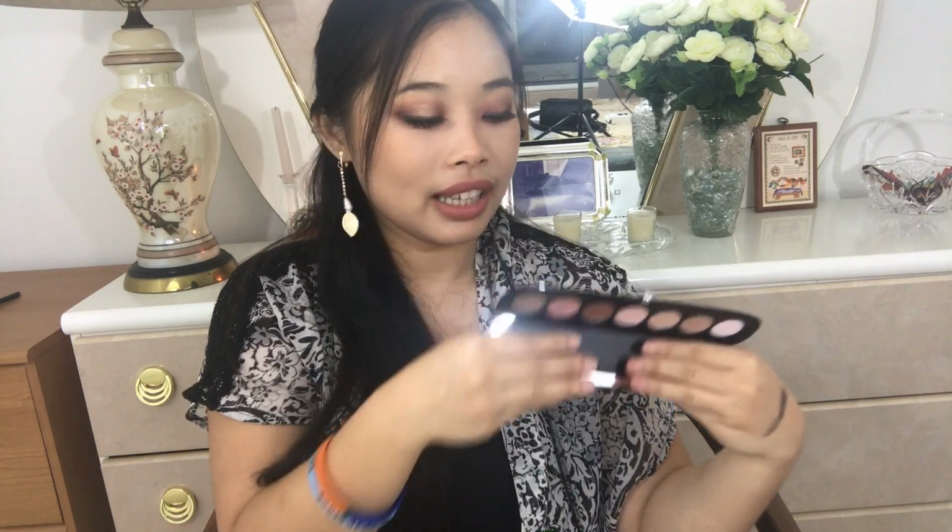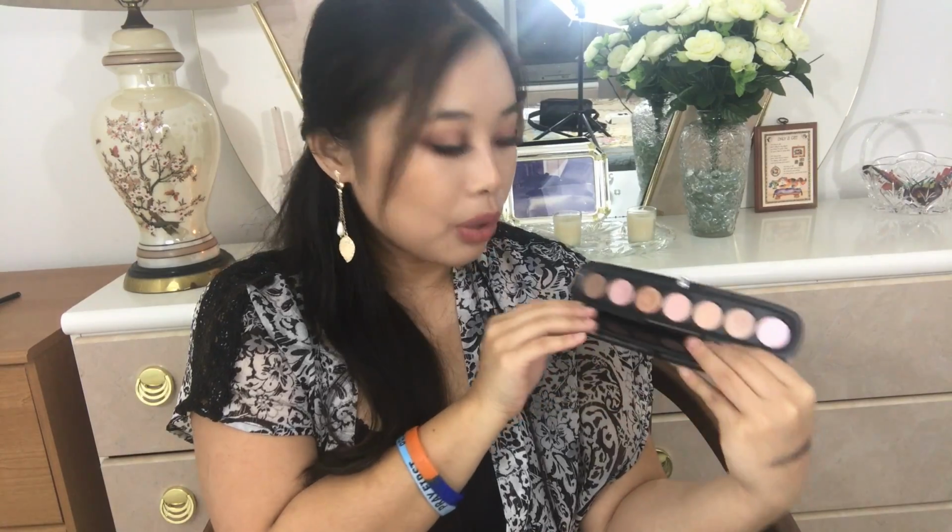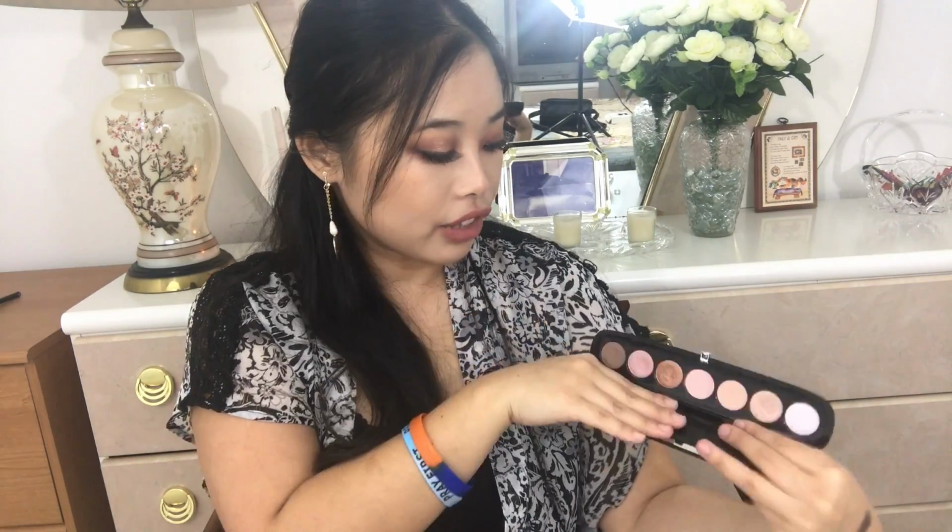I do not have the bigger one from the holiday collection because I couldn't get my hands on it. I almost got it one time, but the person broke it before she even shipped it to me, so I'm like, ugh. Anyway, this is the Lover number 220, and as you can see, this is the pinky-toned, rose gold-toned eyeshadow palette.